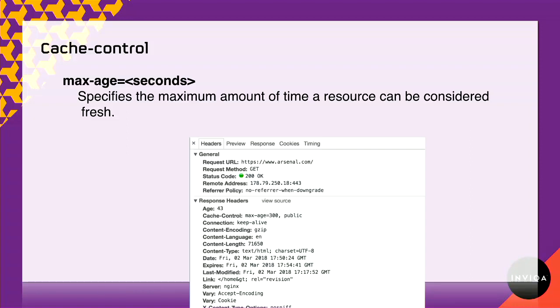So if you were to take your Chrome browser and inspect a request, we're inspecting the arsenal.com request here, and we can see that cache control header is saying that this page would exist for 300 seconds. And specifically, this page is 43 seconds old. Yeah, thereabouts.